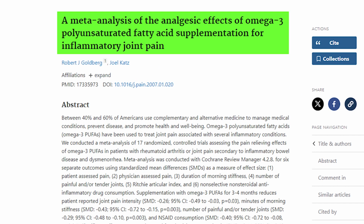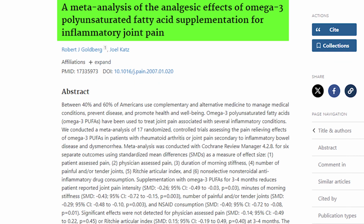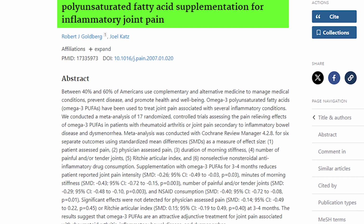And the last tip I have is to add some things to your diet. So some promising research has come out on omega-3 fatty acids and how they have some anti-inflammatory effects. So this meta-analysis of 17 randomized control trials investigated using these omega-3 fatty acids in patients that have rheumatoid arthritis. They found that using these fatty acids for just 3 to 4 months ended up reducing their overall pain, and also reduced their morning stiffness, and also reduced their use of pain medication.